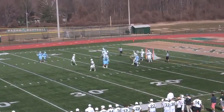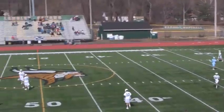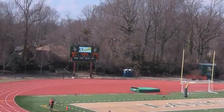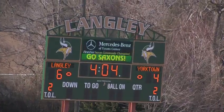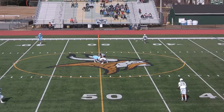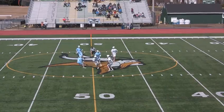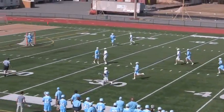Shot on the play and a goal by number 9, Galen Creedon. That is his third goal of the game. Hat trick for Galen Creedon off the bounce pass from number 6, Pearson Savarino. That brings the score to 6-4, Langley. And Yulepic wins the face-off for the Saxons, and they'll be on attack.